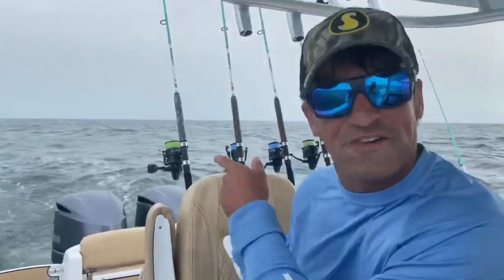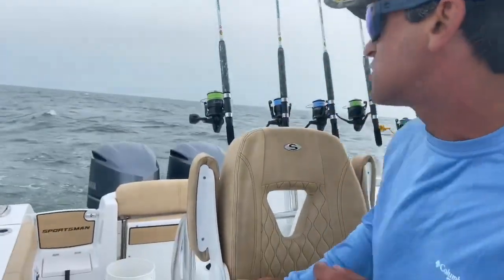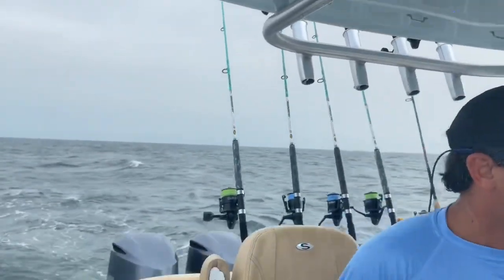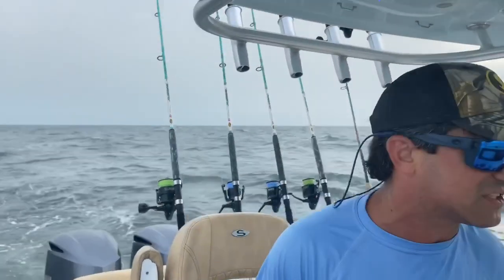Got it about 50 feet behind the outboard right now, guys. Actually, a little less than that, probably about 30-ish. I like to keep it just on the edge of that prop wash there. We're trolling out of speed. I haven't figured out how to switch these Garmins over to knots yet.